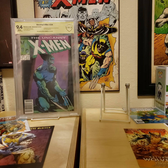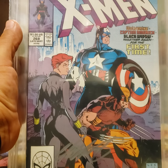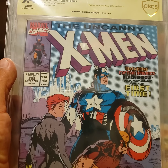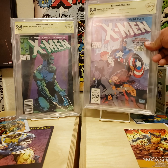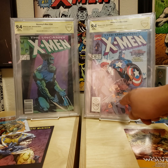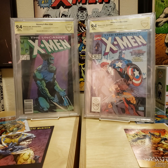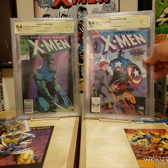Speaking of iconic covers, Uncanny X-Men #268. I love this book. I really like seeing this book. So Chris signed here in silver. Probably should have picked a different color, but either way, not tripping. And it came back a 9.4. So, I can't be mad at that. I can't be mad at that at all.